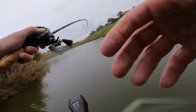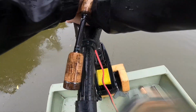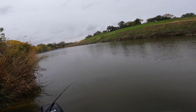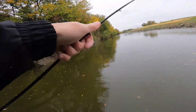There's one. Huge. God. I mean, it didn't really act like a bass. Might have been a big catfish or something. Whoa! Get that. Oh shit, Angel's hooked up.